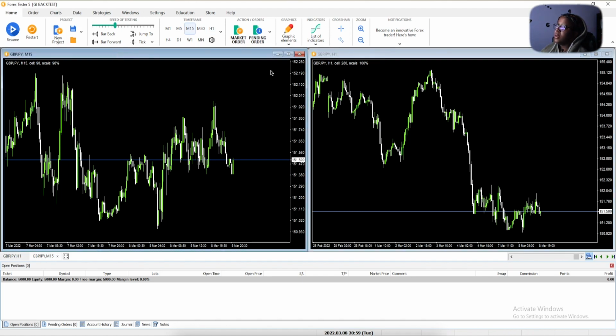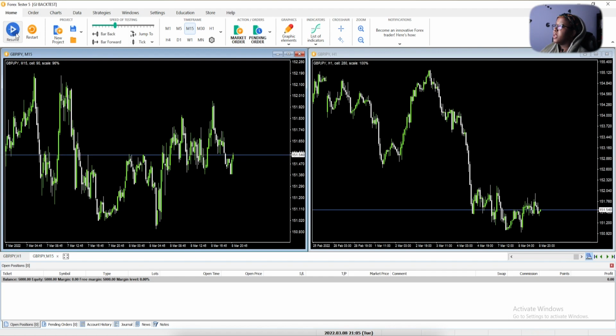I'm focusing on, as you guys already know, trying to incorporate trading, setting up my trades analysis, with working a 9 to 5 at the same time. So yeah, this would be the time that I'd be looking at the chart. So let's just play it out, see what happens.